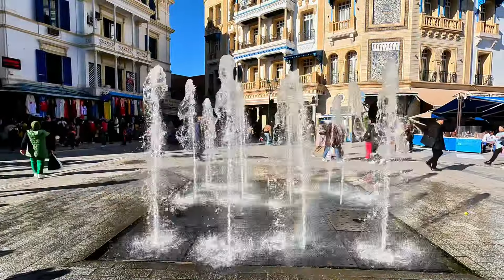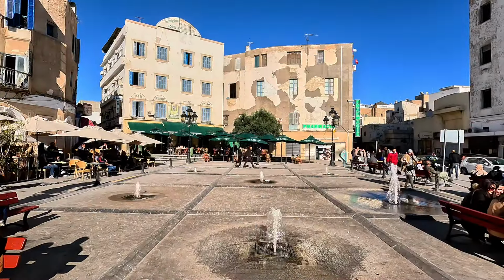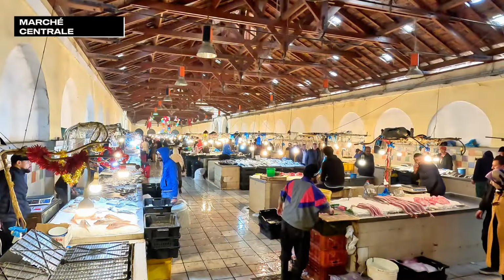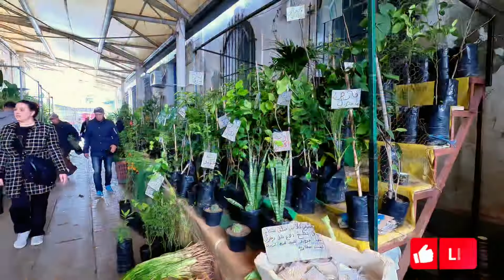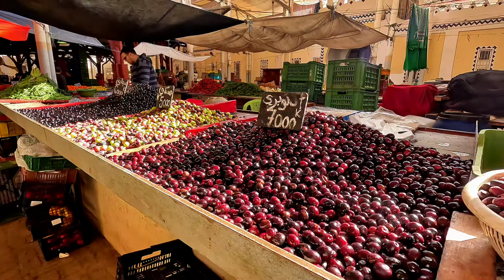This plaza is an attractive place with a fountain. It draws a lot of people who stop and take photos on their way into the narrow streets of the Medina. The Medina is famous for its market, but there's another market not far away. This is the municipal market, or central market, of Tunis. It is where many locals come for vegetables, fish, and more.